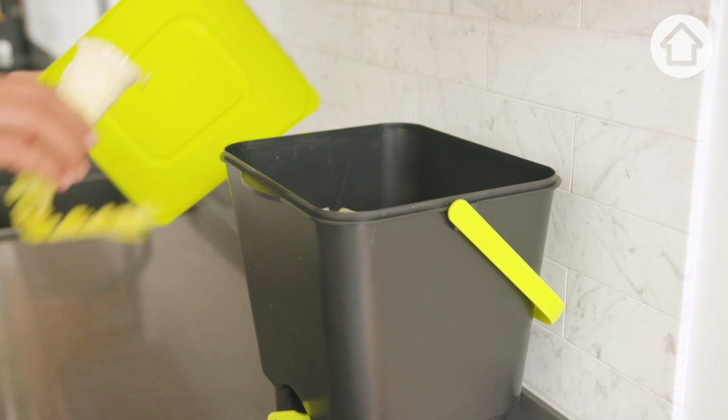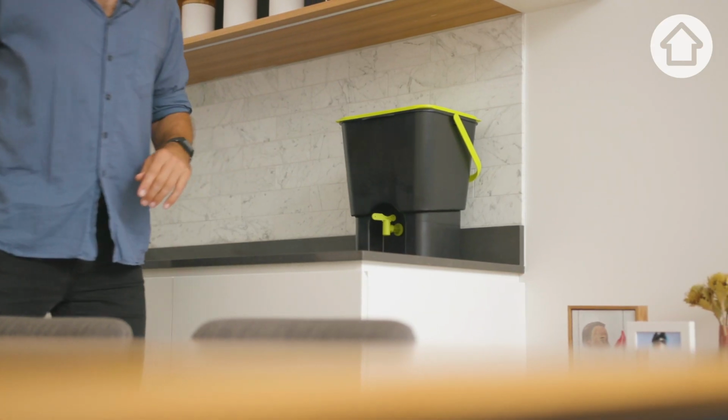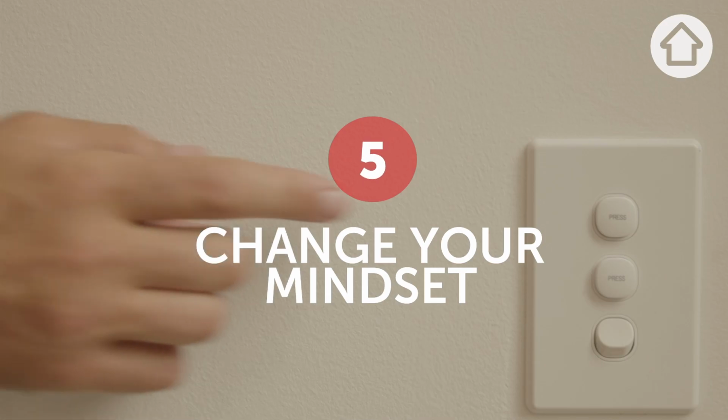And whether you're renting or you own your own home, composting is a great way to help reduce food waste and create awesome fertiliser for your plants. There are countertop options available for those who have limited space, and there are even groups out there who will take your organic waste once the bin is full.